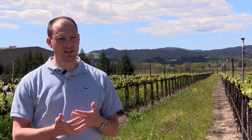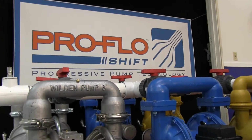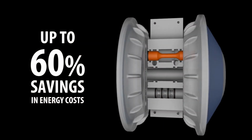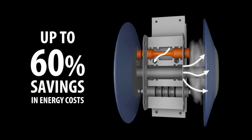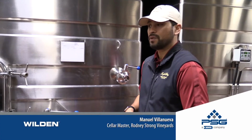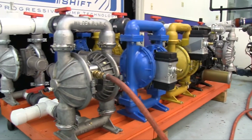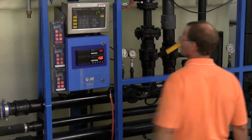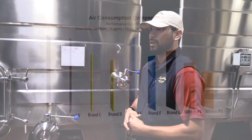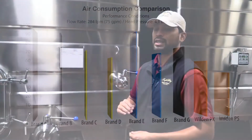We sent my cellar master and some of our maintenance people down to Wilden's facility to see the manufacturing process, and to see the energy efficiency and the flow output compared to the competitors. They had a skid of different pumps, different manufacturers, including the Wilden that you see here. They showed us a comparison of how they perform at the same pressure and what flow, and lo and behold, these Wilden pumps were performing at the same flow, requiring less pressure, less air consumption.